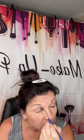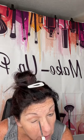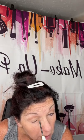So this is regular Mocha Java, not Mocha Java Shimmer, on top of tan. And now, I think I'm going to put a little shimmer, but I'm just going to do it in the corner. Just in the corner.